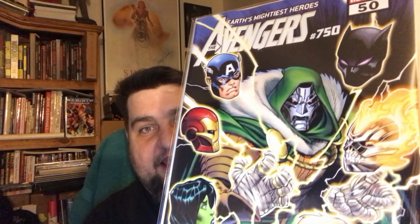Avengers number 50, or legacy numbering 750. So this is the 750th issue of Marvel's The Avengers. This is cover A by Ed McGuinness. There is a cover B that features all the villain faces with Doctor Doom in the background, and I really wanted to pick it up, but for some reason the copies that they got in were pretty badly damaged, so I'm going to have to look around and see if I can find one that is not damaged. So this is cover A by McGuinness.